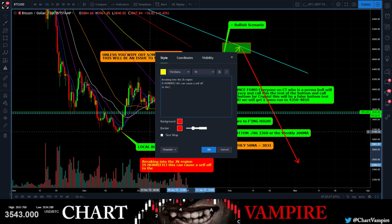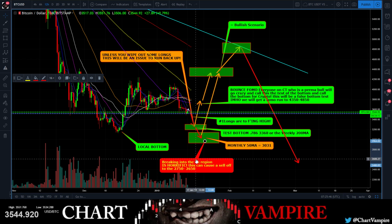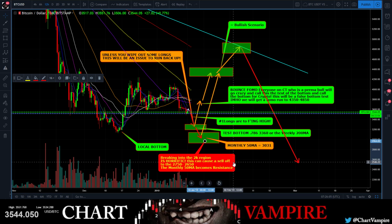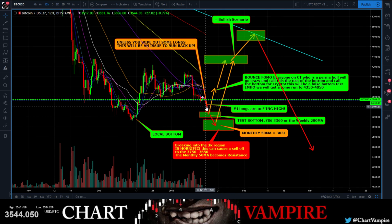I would say 27.50 is my first support. And after that, I would say 26.50 is not bad. And, you know, you'd see a sell-off into this range. We then would turn, but here's the issue. If this happens, right, the monthly 50 MA becomes resistance, right? Then your monthly 50 MA becomes resistance, and then everything just sucks, right? And that's pretty much where we're at right now.